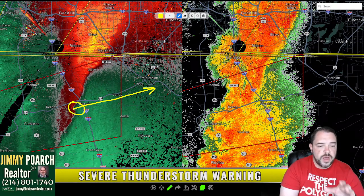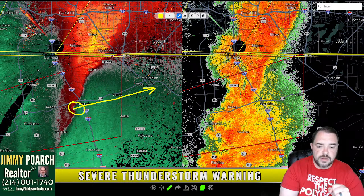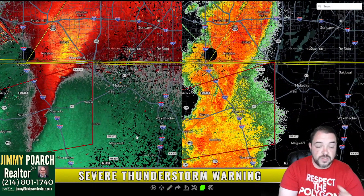So if you're in the Alvarado area, that is where this is focused right now. You want to be taking shelter there. You want to be taking shelter in Venus. You want to be watching this very closely in Midlothian. That is the track this is going to take over the next several minutes.